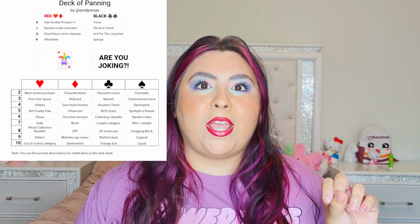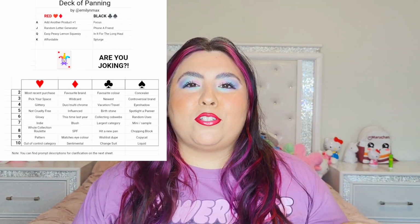Now that I updated you on the 6 items that I got from the first intro of Deck of Panning, now it's time to roll those out and pick some new items, and the board has changed. I like this little change. It keeps me guessing of what I'm gonna get and what I'm gonna regret getting and regret playing this game. No, I'm just kidding. But now I'll put up the new game board.